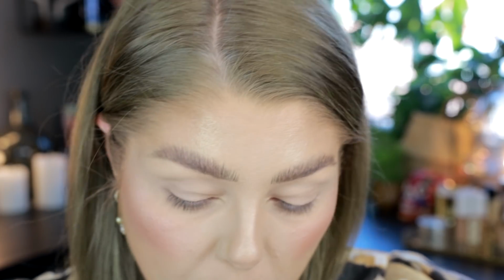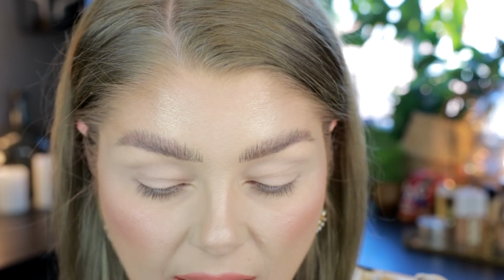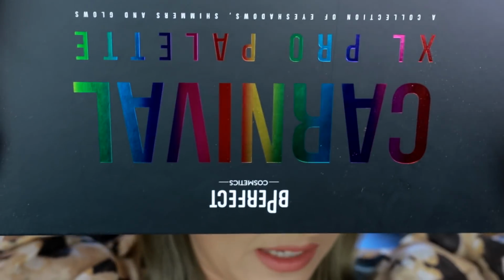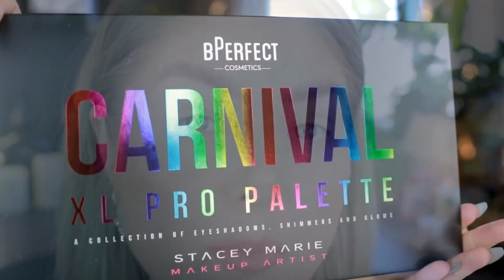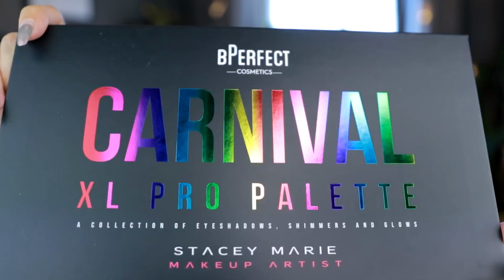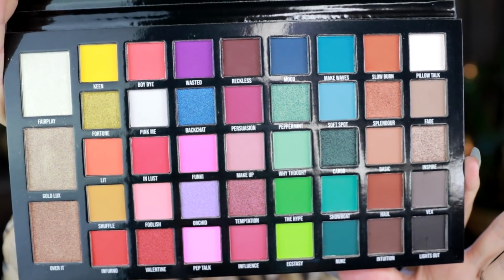But what we are going to be playing with today is the bPerfect and Stacey Marie MUA XL Carnival palette. This is a big palette, and I've said to you as well, the only reason why I didn't pick up this palette before is because it's so big, and it is literally, you can see it's like covering up the screen. It's so big, but it is beautiful. On the inside it has these beautiful like rainbowy tones, and I am super excited to be trying this out and trying out the formula.